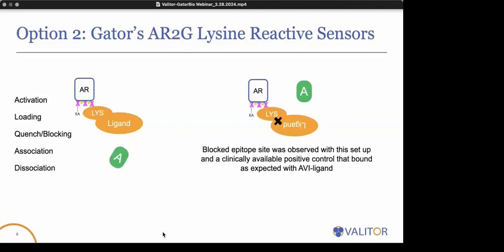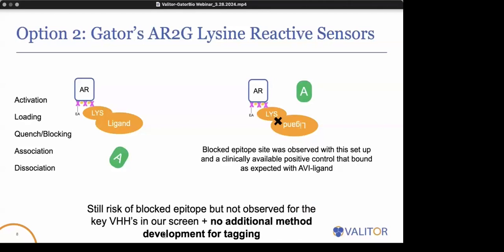One drawback using the AR2G sensors is that there is the possibility of blocking the epitope of your ligand if the epitope has a lysine residue on the surface of the ligand. This was observed using a clinically available positive control that I will discuss a little later on, but we had no issues when it behaved as expected when using the AVI-tagged ligand. So luckily for us, this issue of having a blocked epitope has not been observed when screening our key VHH antibodies, so it has permitted us to use this BLI method without having to develop additional methods for tagging.